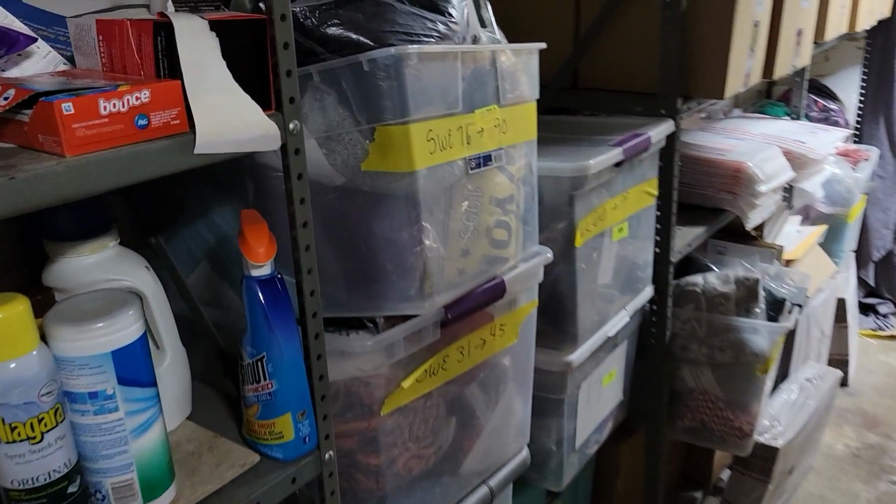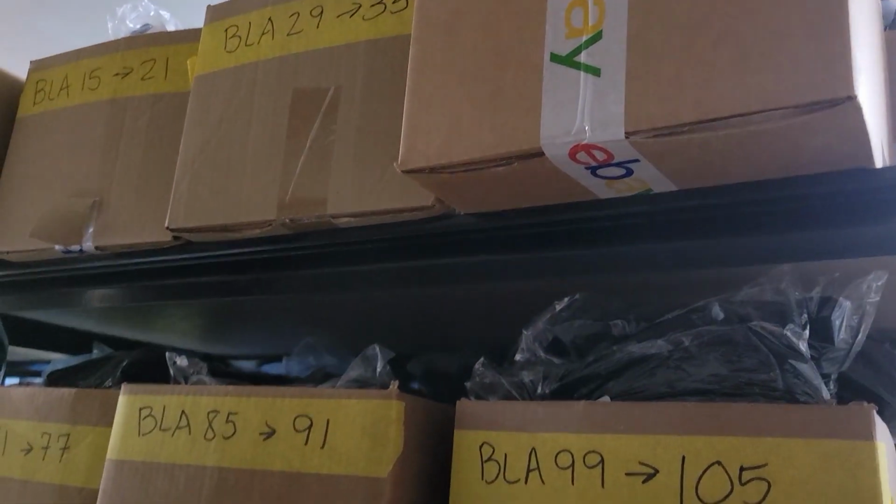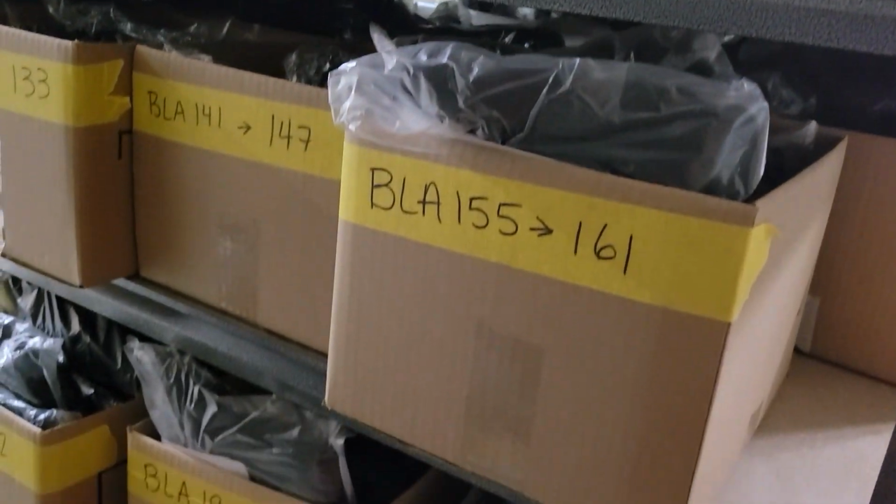Right over here are where I keep some sweaters. The sweaters go in the tubs. Here we go. Here's some more colors here, black and blue. Sorry if I'm scanning quickly. I'm trying to film this quickly.